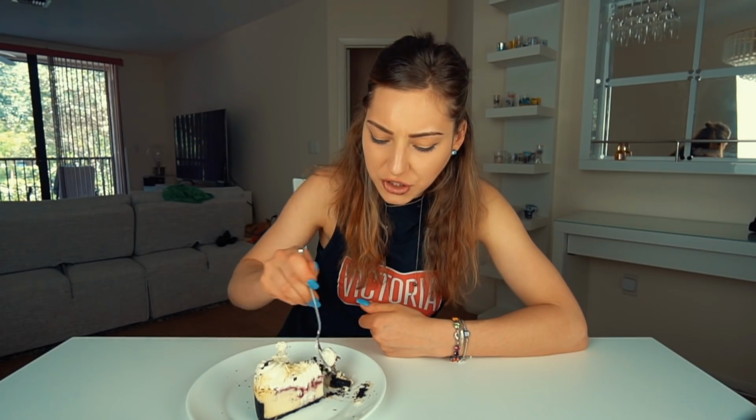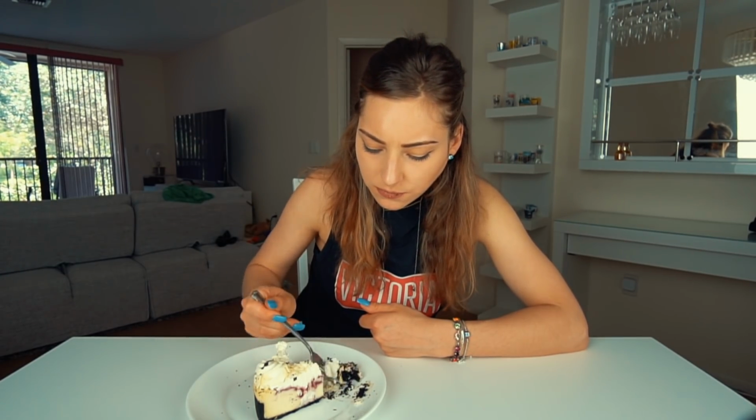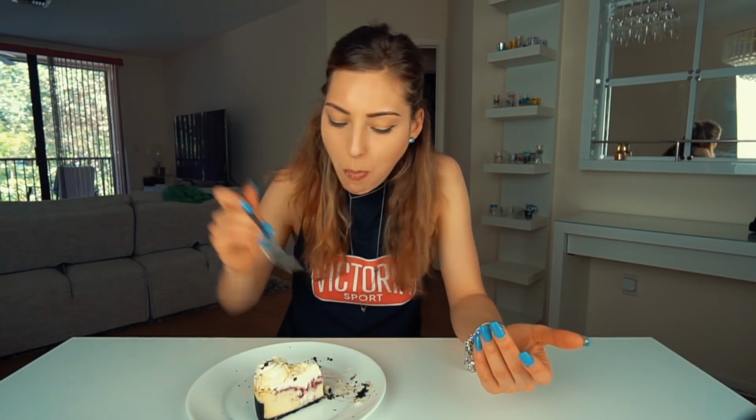No. I'm not a big fan of the Snickers cheesecake. Not sure why. It's like, I don't know, it's weird. But, of course I'm eating it anyway. Maybe it's better fresh, but this gets a 5 out of 10.